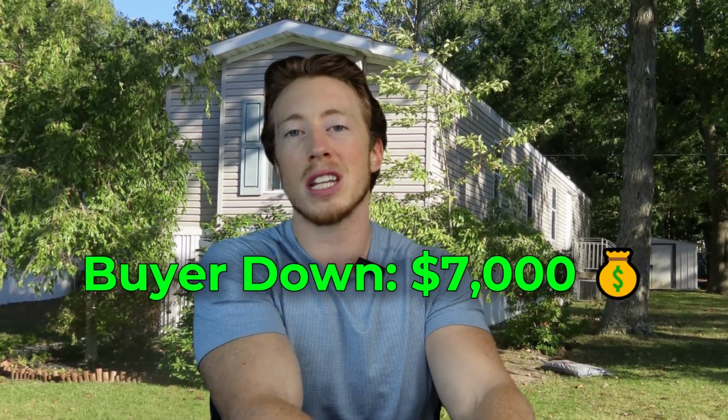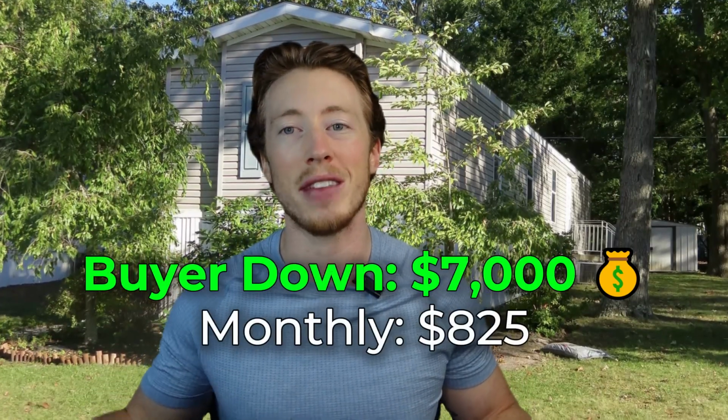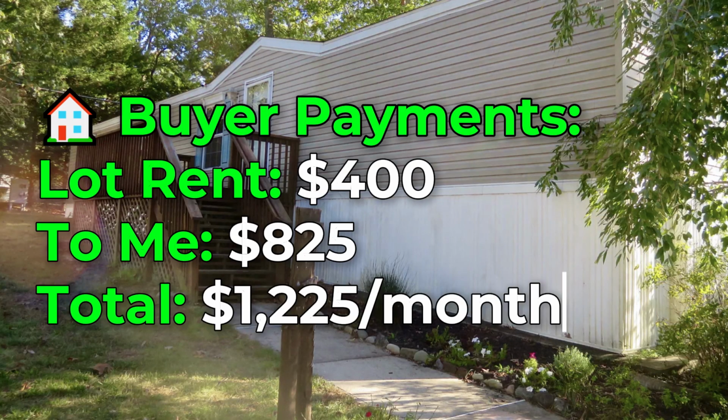I purchased it on seller financing, now I'm selling on seller financing. If you put $7,000 down, get into this home, you'll be making payments of $825 per month. We kind of reverse engineered certain numbers that he can pay, because he also had lot rent on top of that. He pays lot rent separately from what he's paying me. I believe the lot rent in that community at that point in time was about $400, so with paying me $825, his total payment was like $1,225.